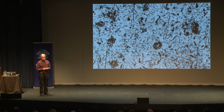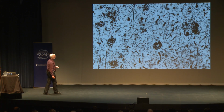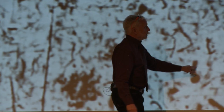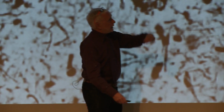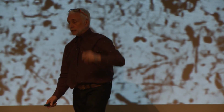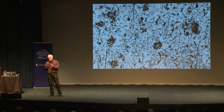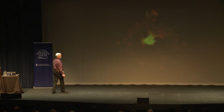He called them plaques. There were also, and it's slightly more difficult to see, objects like this, these sort of flame-shaped black objects. Again, protein deposits. They're called tangles. And I want to describe both plaques and tangles a little bit because even though this was 1906, plaques and tangles are still the diagnostic feature of Alzheimer's today.